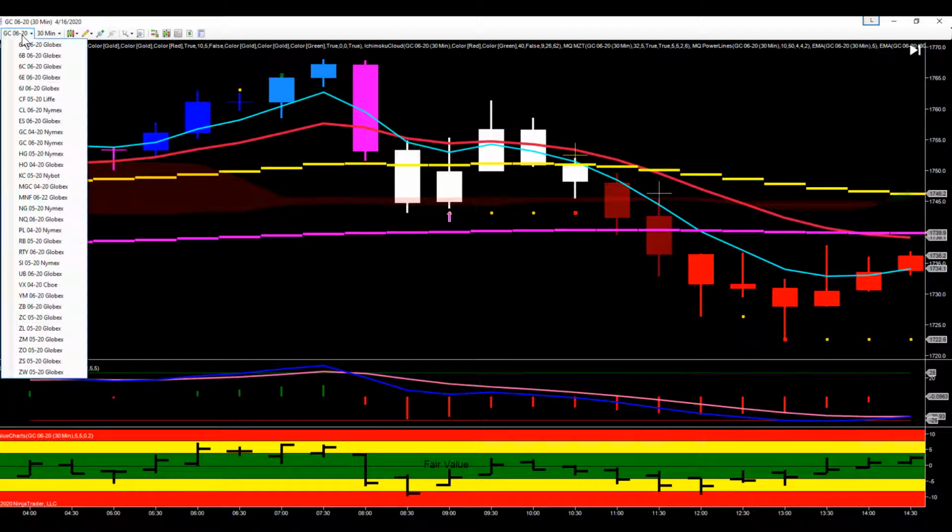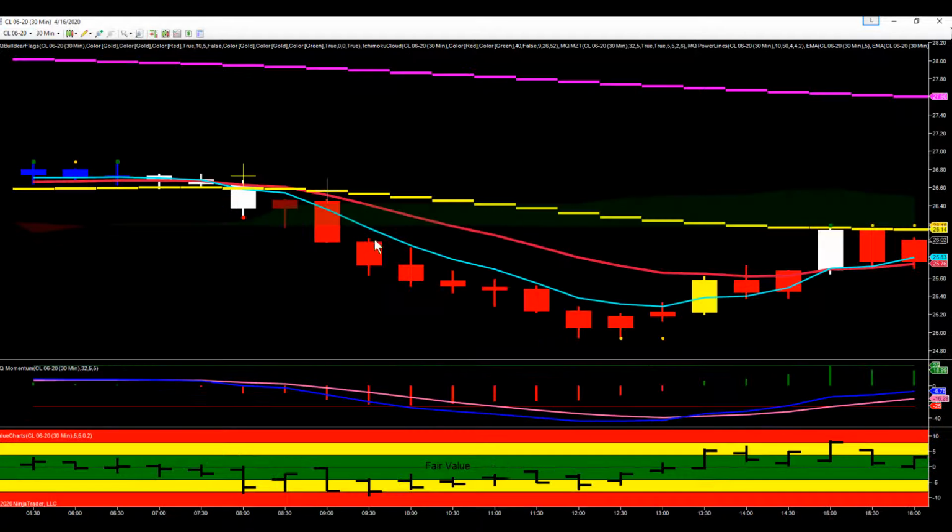And then in crude, we had been bearish since early in the U.S. session. We went from mildly bullish to neutral, the 5 and 13 crossed to the downside, mildly bearish to strong bearish, and then crude just pushed down through the morning.